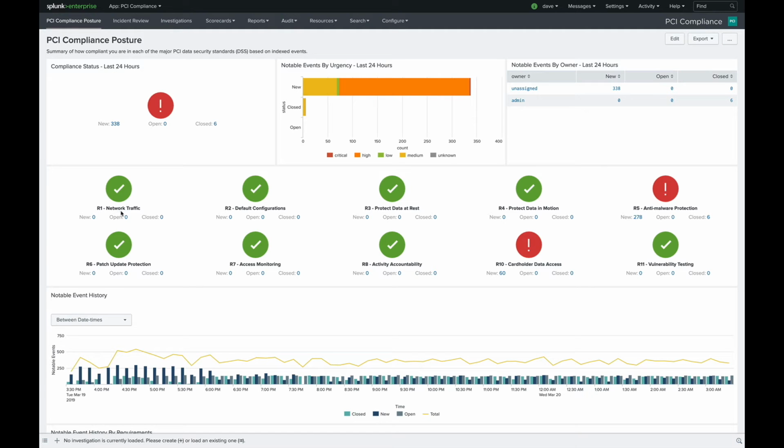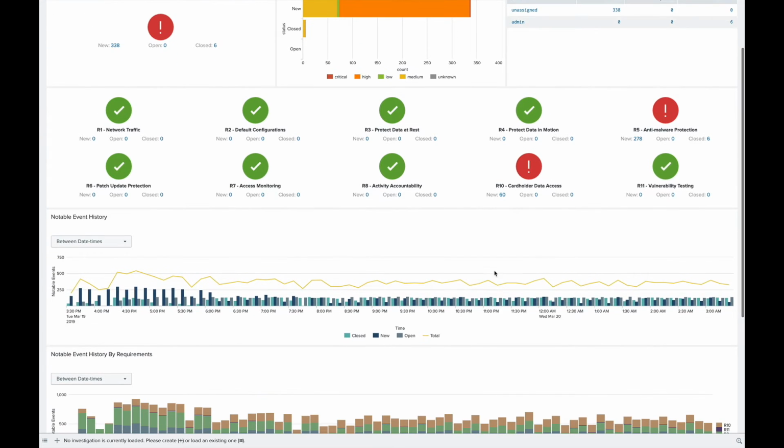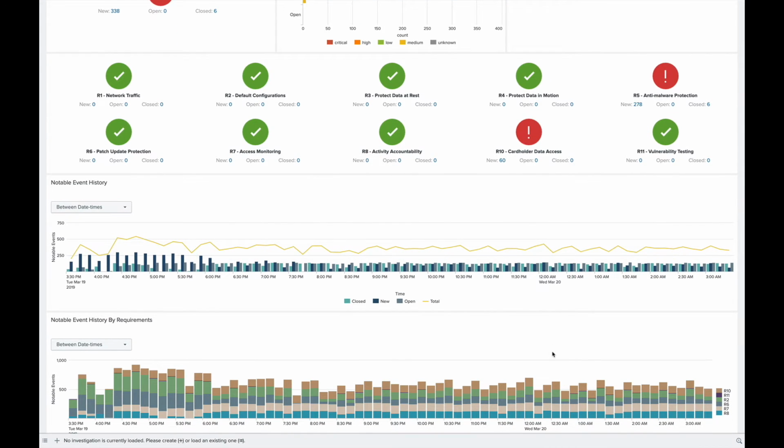Now, if there's any problem with any of these requirements, they're surfaced through different icons here, these red icons, or at times you'll see orange icons if there's something that's been identified and open and is in progress. Now, you can also look at things like the number of notable events over time and the number of notable events over time per requirement. Now, in the Splunk app for PCI compliance, if you see something that is concerning, like these requirements here shown in red, we can click on them and it'll take us to another feature of the app for PCI compliance called the PCI scorecard.